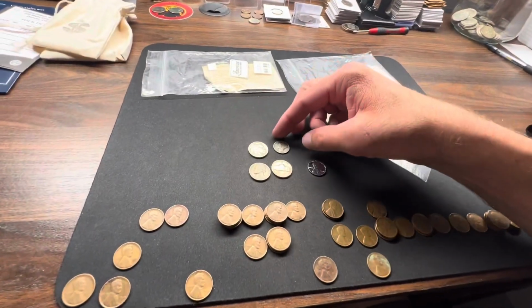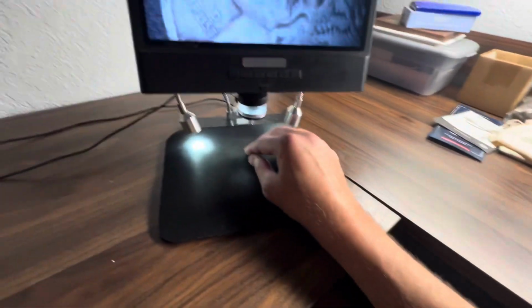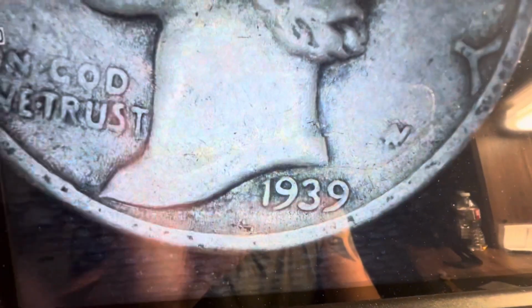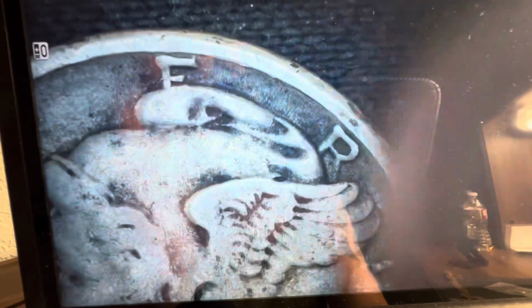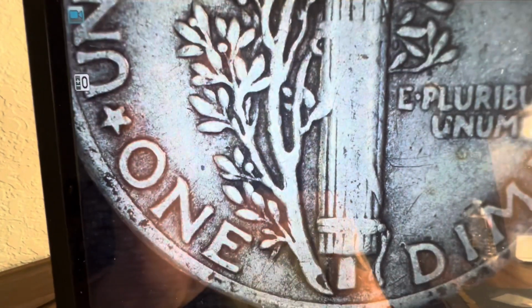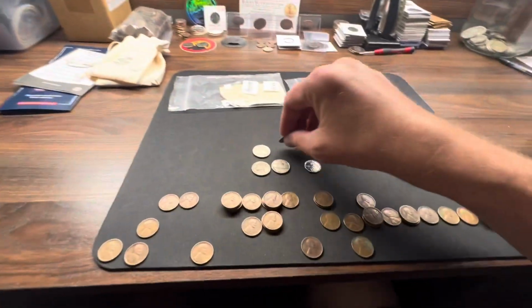And then the 39, I think it was a 39. Yeah, 1939 Mercury. Checked around on it, all the coins I checked up under the scope, to see if there's any doubling, anything standing out for little reference markers on there. No mint mark on this one, Philly. But got ourselves a Mercury dime. Stack that one up too.